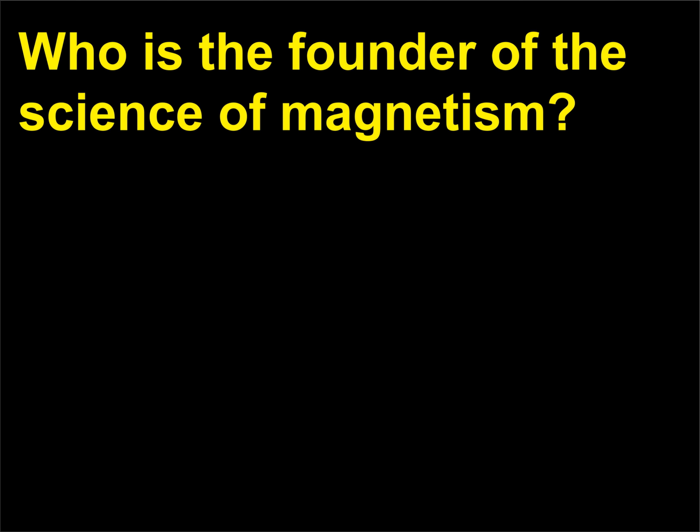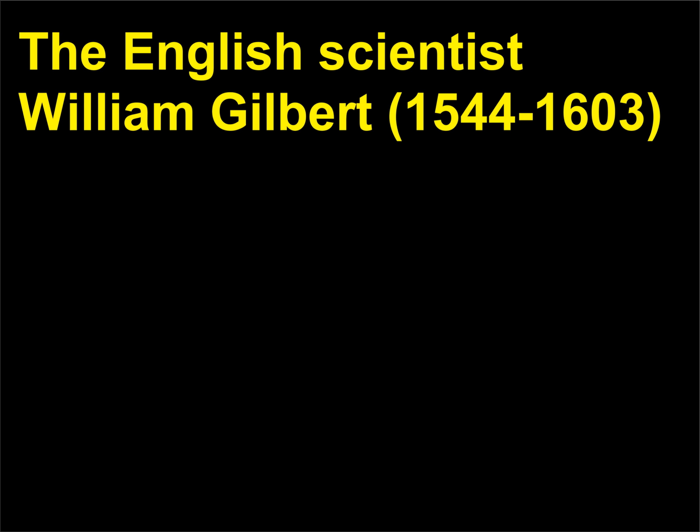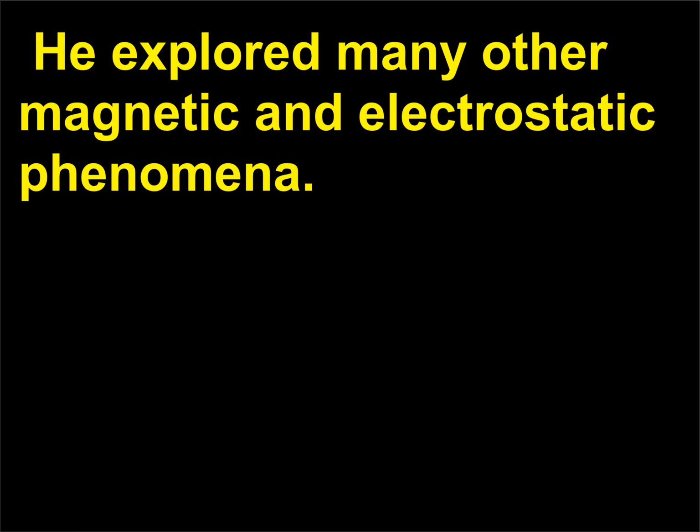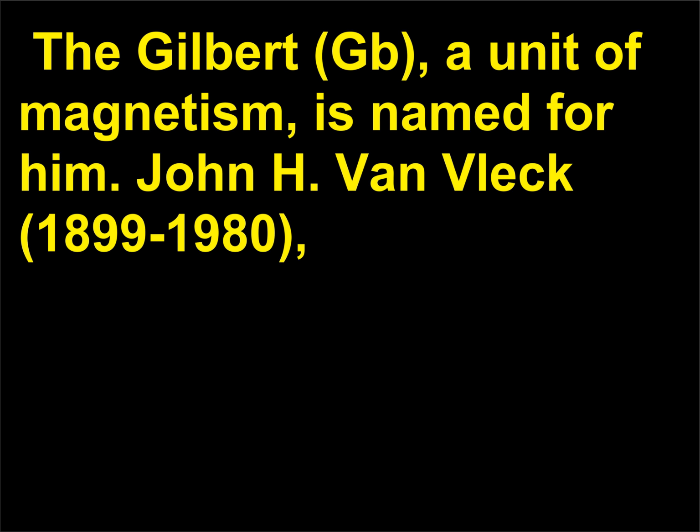Who is the founder of the science of magnetism? The English scientist William Gilbert, 1544 to 1603, regarded Earth as a giant magnet and investigated its magnetic field in terms of dip and variation. He explored many other magnetic and electrostatic phenomena. The gilbert, Gb, a unit of magnetism, is named for him.